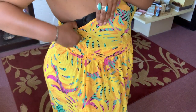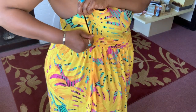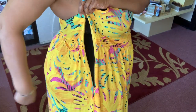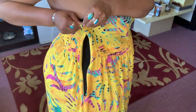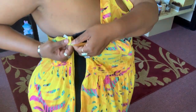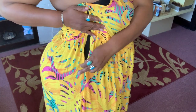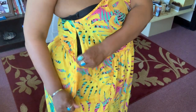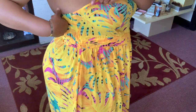I'm sorry, I didn't mean to put my hand in the camera. It has a side zipper that goes all the way down. See that? And then it also has the inside clip right here, so you can clip the dress right here. See how it closes right here? And then you just zip it back up. Now, I did not unzip this to get it on. I pulled it right over my head and it came right on down, girl.